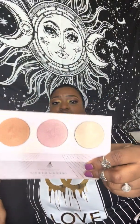Okay, I'm going to go into highlighters or shimmers, whatever. This is an upset. This is a Zoeva Screen Queen highlighting palette. And usually, as a brown skin girl, you are able to use the darkest ones. Even this pink one, you're like, what? That's a highlighter. But if you have this palette, you know, these all just pull a shade of gold.